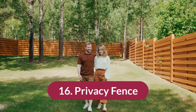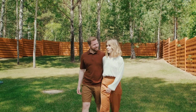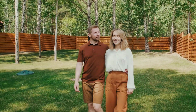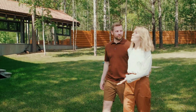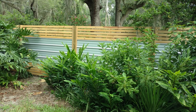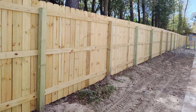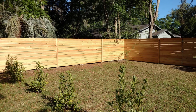And number 16 is your privacy fence. And we love fences, but not just any kind of fence. We've been playing with different fence and metal items so it can look a little bit different, has a different feel for a backyard landscape. And this one cuts down on the cost because the metal will cost less than the boards. But privacy fences are a huge idea for maintaining privacy in your backyard, but also giving it a look and feel that you like.